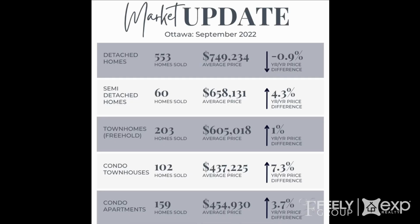So detached homes, we saw 553 sell, with the average sale price about $750,000. That's down about 1% from last year. Semi-detached homes, we saw 60 sell, the average price being $658,000. That's up 4% from last year. Freehold townhomes, we saw 203 sell, average price about $605,000, up 1% from last year. Condo towns, 102 sold, average price $437,000, up 7.3% from last year. And condo apartments, we saw 159 sell, average price being $454,000, up about 3.5% from last year.